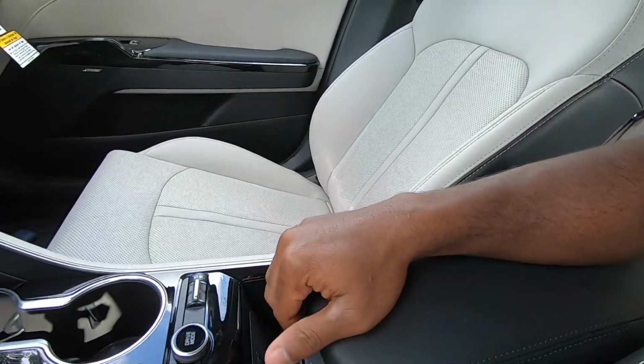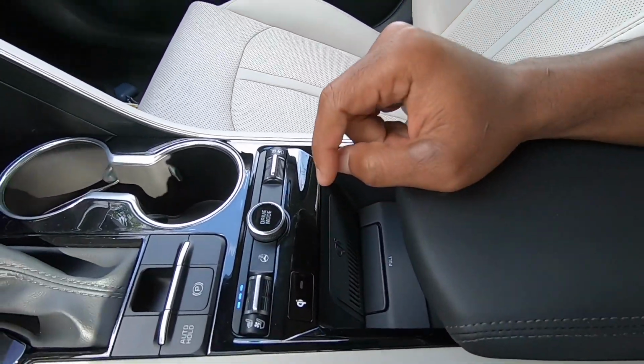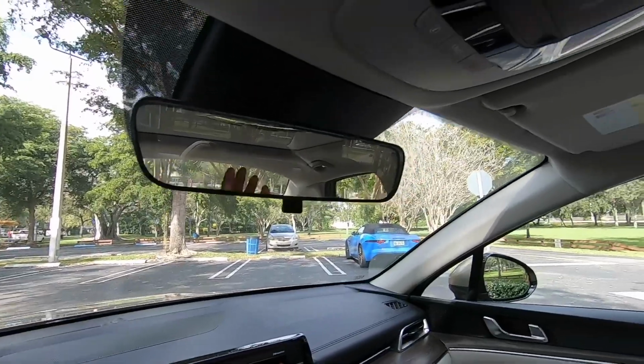The center console here is nice and padded. There's a deep amount of storage. There's also a 12 volt in there as well, and there's a wireless phone charger there. It charges my phone just fine. Looking up here, surprised to see that Kia didn't go with a rear view camera mirror. Honestly, that would have been a nice touch.